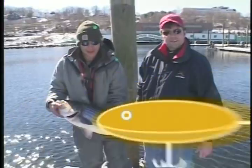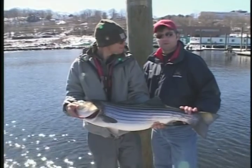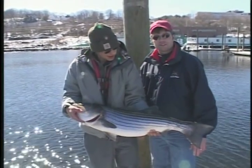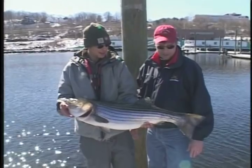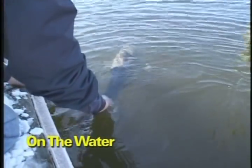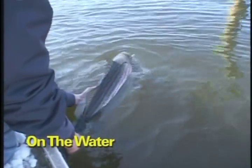Good, Brent. Down on the Thames River in Connecticut with Brent Rinaldi, who just picked up an absolutely beautiful fish. Looks like it's about 38, 40 inches, 25 pounds. Been picking up schoolie bass, and he's the high hook today with this one. Absolutely a great fish. Brent, nice job. Chris Mingo with On the Water Magazine and Bob Sampson, our guest today, showing us the way.